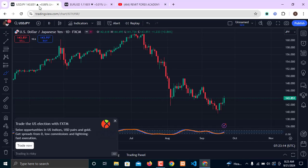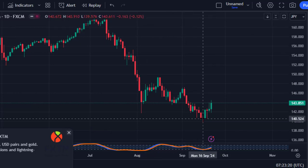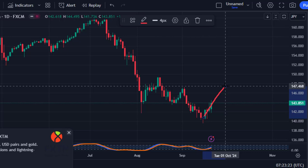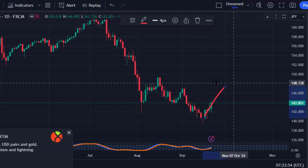If you look at this very point on USDJPY, I talked about the market moving upward from this very point. And the best thing to do right now is to buy USDJPY, that is in favor of the US dollar, after the Fed rate cut, which surprised the market. The Fed cut rates by 0.50 basis points, which is above the market expectation of 0.25 basis points.